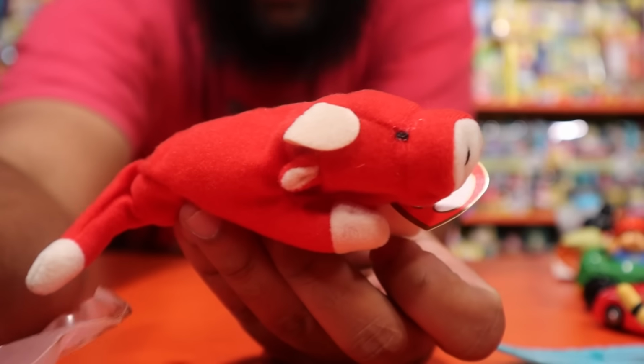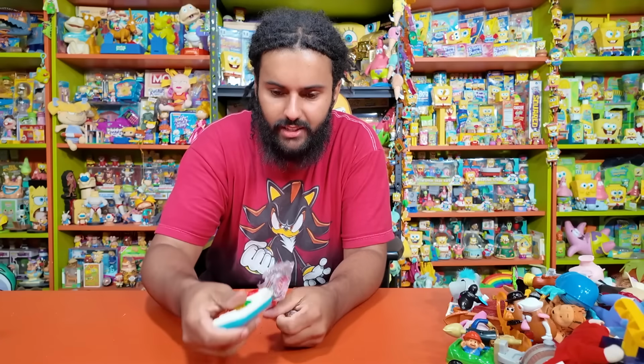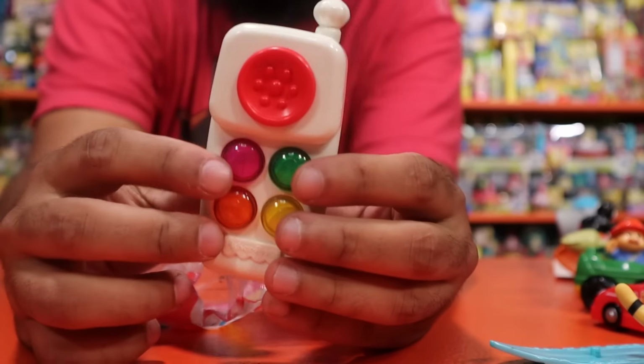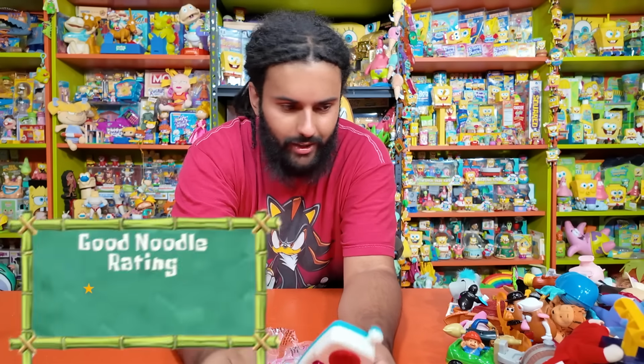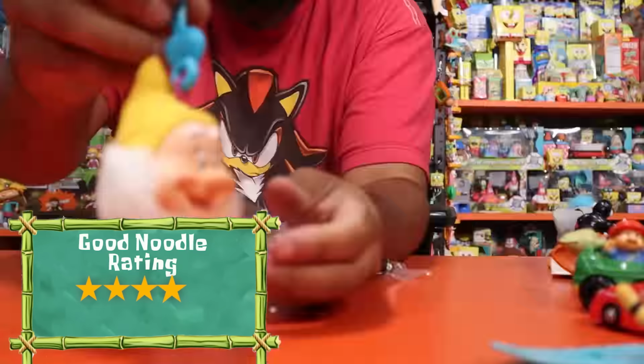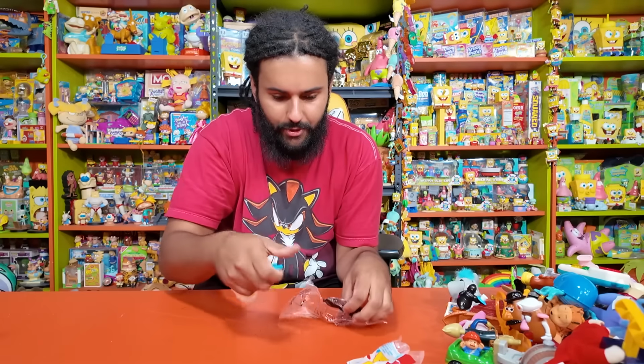You knew somebody who had this cow in their house. This is one of those Beanie Baby cows, 3. Weird McDonald's baby phone thing for like stimulation. I like that better than the other phone. I'll give it a 4. Snow White Dwarf. He's happy. I'm assuming that's happy. If he's not happy, it's kind of creepy, but I'm pretty sure that's happy. 4.